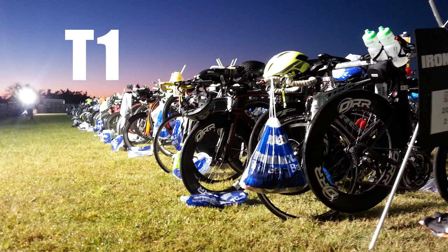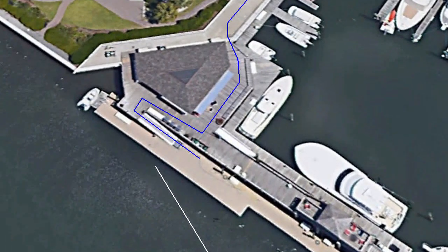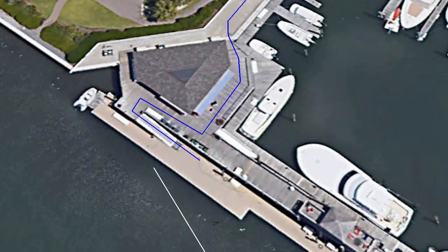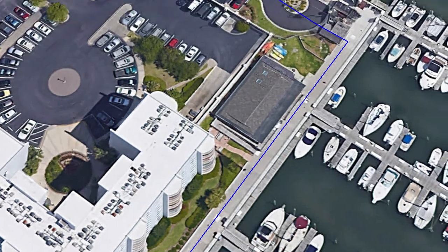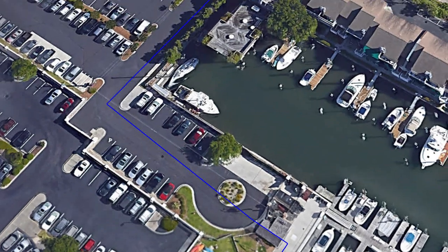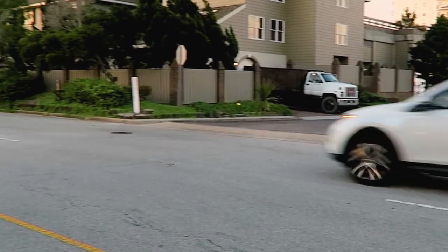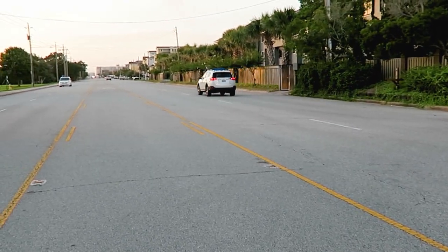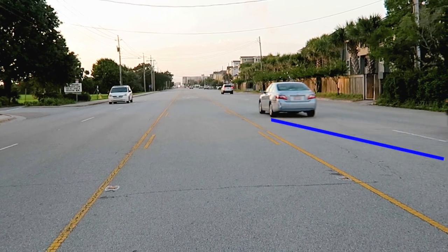So you'll have to get out of the water, up on the docks, and then run along a concrete walkway for a while. And on that concrete walkway right here, around here, is the timing mat. And after the concrete walkway, you enter into the Seapath parking lot where they will have showers for you to rinse off the salt water if you want. And then you run out the Seapath parking lot, down Causeway Street Drive, and into transition.